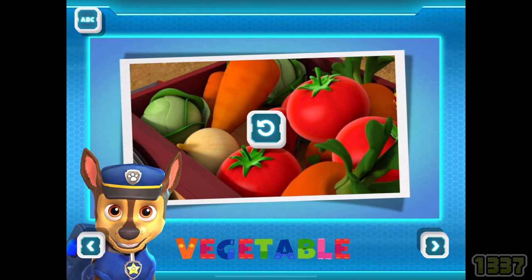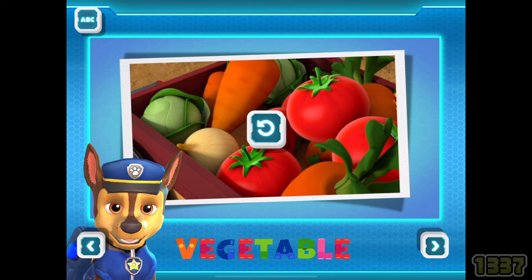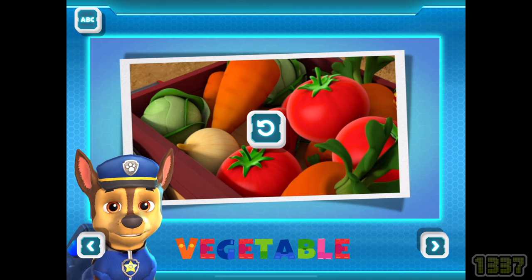A vegetable is a healthy part of a plant that you eat. You've got to eat your vegetables if you want dessert.